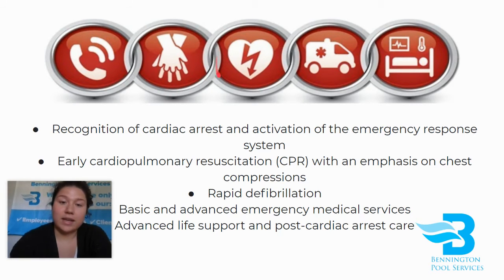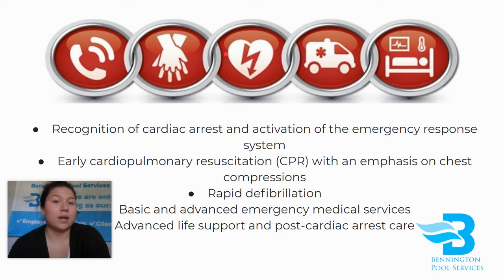The third link is rapid defibrillation. So use that AED. Make sure that when somebody is calling 911, there is another person getting an AED simultaneously. This is because an AED can be really helpful in restarting somebody's heart. It won't work all the time, but it definitely can. And if it does, that is awesome. So get that AED on right away as soon as you can and apply rapid defibrillation.